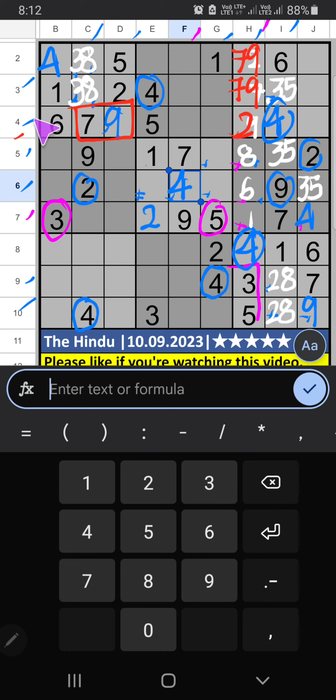Column F and 4th row, we have pair numbers 7 and 9. So 7 and 9 can't come in these cells, it will come in one of these cells, we confirm later. Second row, third row, we have 1. So 1 can't come in these cells, then 1 is confirmed here. Then 4th row, 2 numbers are remaining, 3 and 8, it will come in one of these cells, we confirm later.